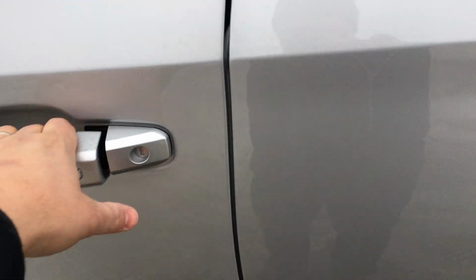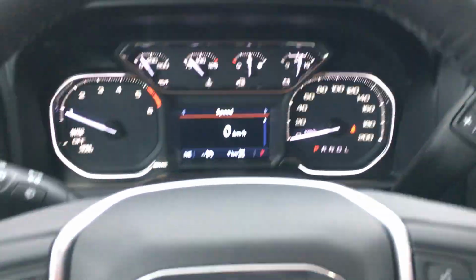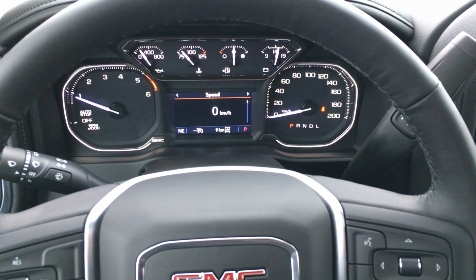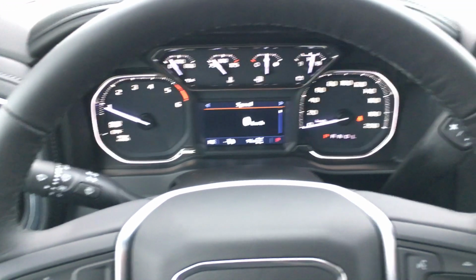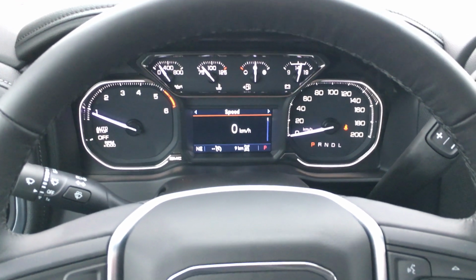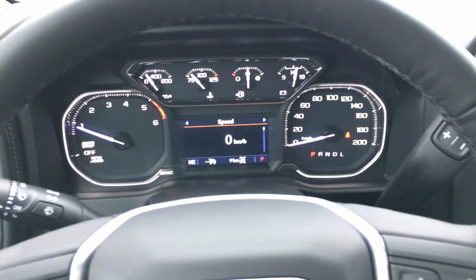And let's just go inside real quick. Kill the radio. I'm gonna kill the fan. I hope you can hear that. It's barely noticeable over a normal 5.3-liter or 6.2-liter engine. So very, very quiet operation, which is important for you to know.